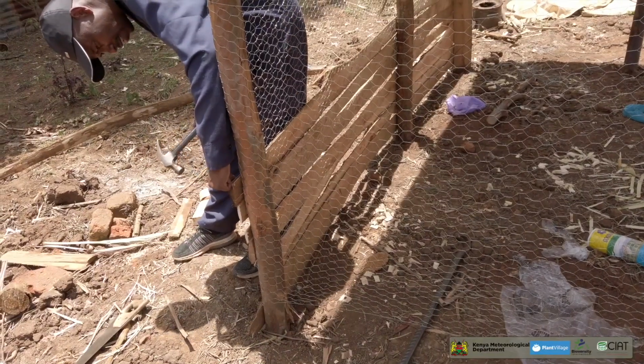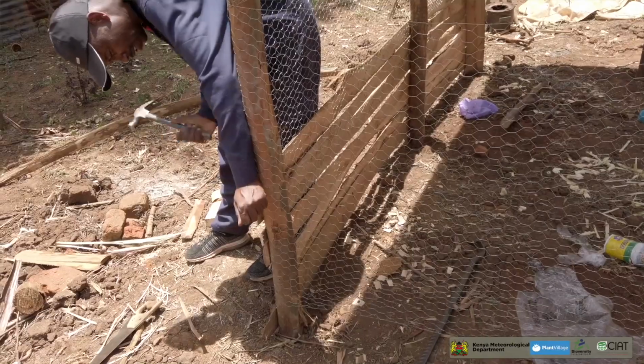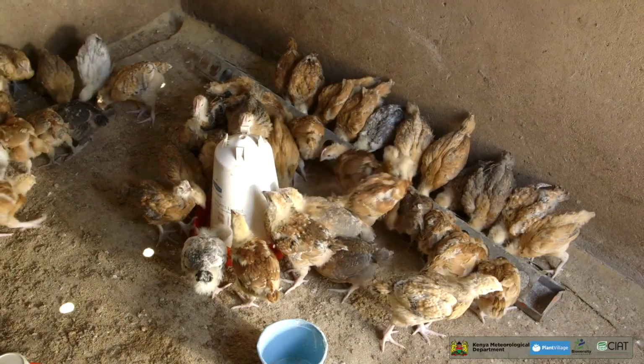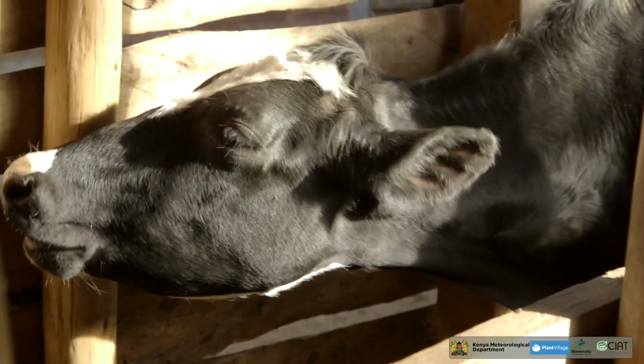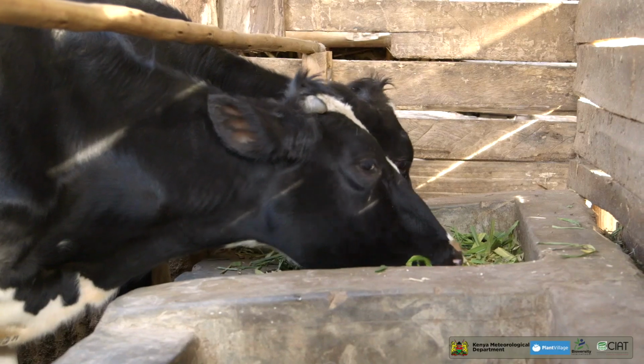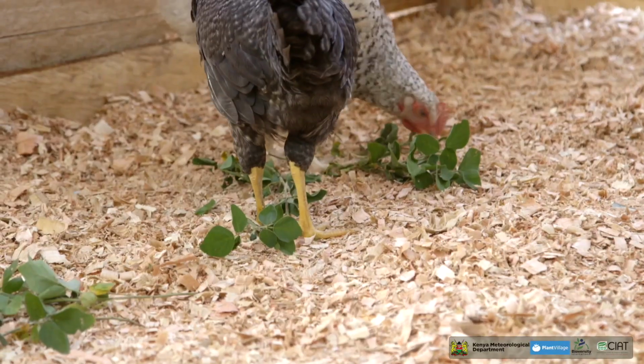Repair all broken openings in the chicken house and cow shed to keep them in good condition this cold season. This way, you'll have prevented your livestock from developing cold-related diseases such as pneumonia, which is common in cows, and chronic respiratory diseases in poultry.